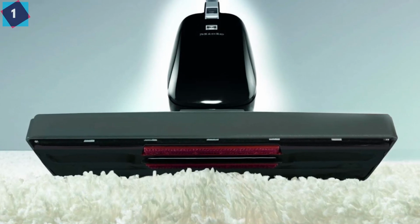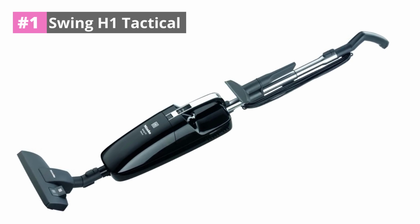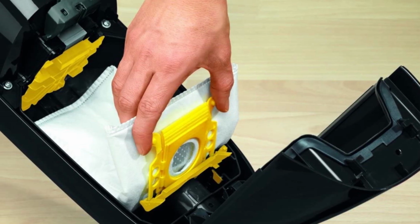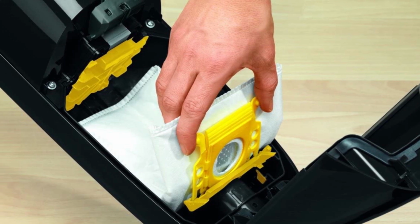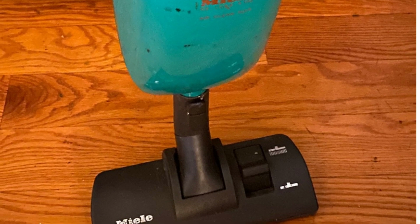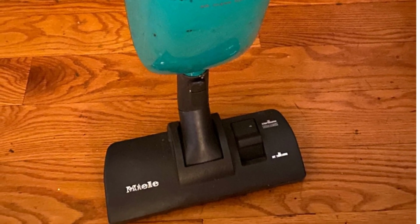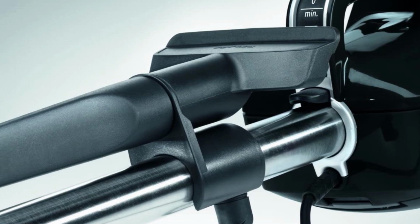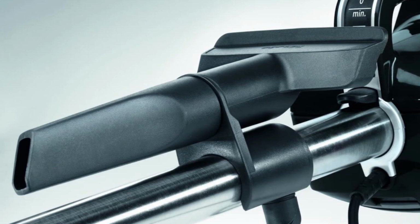Number 1. Swing H1 Tactical. If you are looking for a vacuum cleaner that will just get the job done, then this model will work for you. It may not be able to fulfill your deep cleaning requirements, but it is very efficient in small spaces. As a stick vacuum, this model will offer you flexibility and versatility in small spaces. You can either use it as a handheld unit or choose to use the handle after telescoping it out to full length. It will be able to clean the distant corners when the handle is at full length.